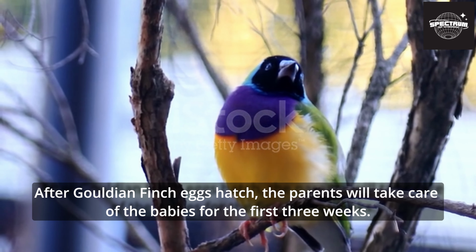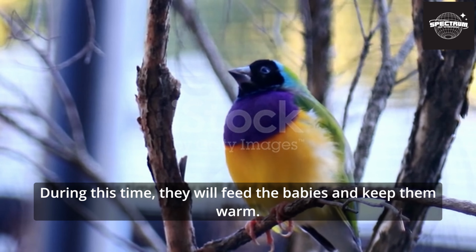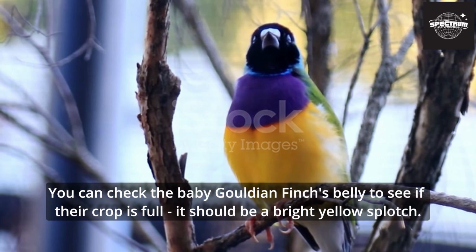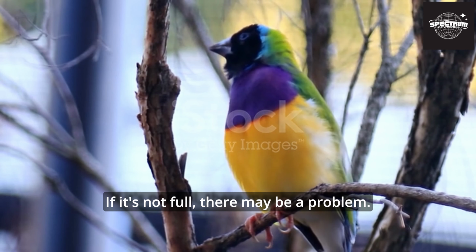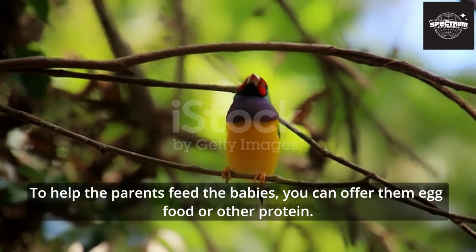After Gouldian finch eggs hatch, the parents will take care of the babies for the first 3 weeks. During this time, they will feed the babies and keep them warm. You can check the baby Gouldian finch's belly to see if their crop is full. It should be a bright yellow splotch. If it's not full, there may be a problem. To help the parents feed the babies, you can offer them egg food or other protein.